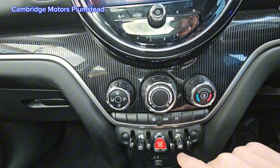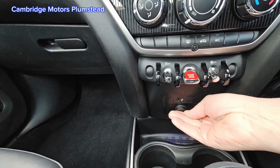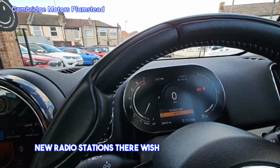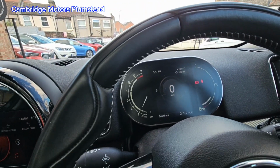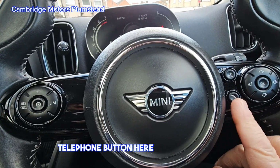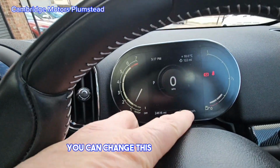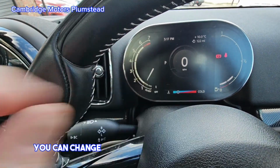Air conditioning, traction control, USB here. Power outlet here. Your radio station's there, if you wish. Petrol, rev counter. This is your miles an hour here. Voice activation. Telephone button here. Voice activation. You can change this menu here. Whatever you want, temperature. You can change that to whatever you wish, really.